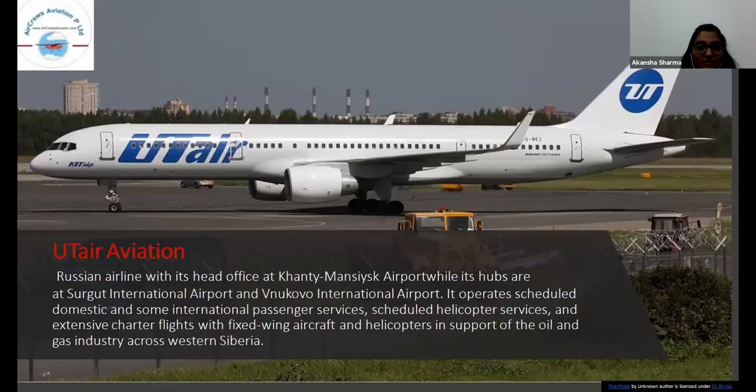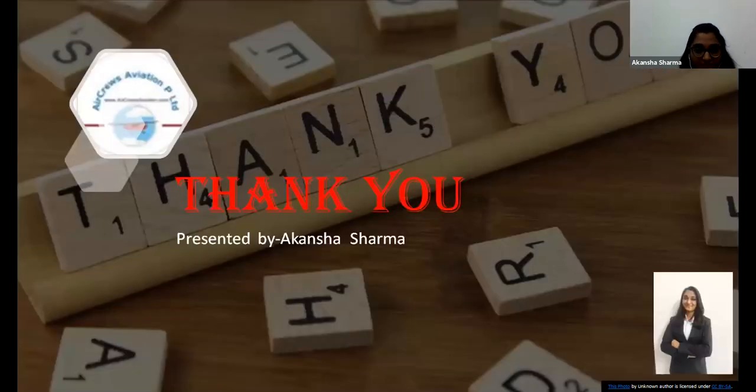UTair Aviation, a Russian airline with its head office at Khanty-Mansiysk Airport, while its hubs are at Surgut International Airport and Vnukovo International Airport. It operates scheduled domestic and some international passenger services. Along with it, there are various other services available like helicopter services, extensive charter flights with fixed-wing aircraft, and helicopters in support of the oil and gas industry across Western Siberia.